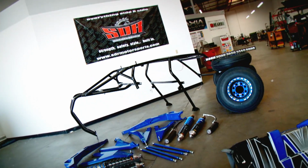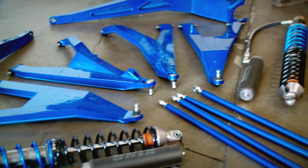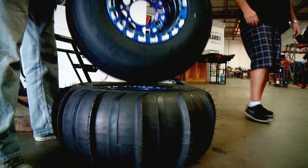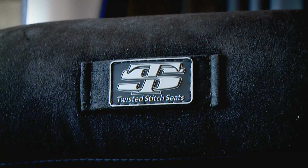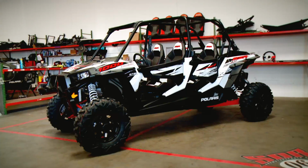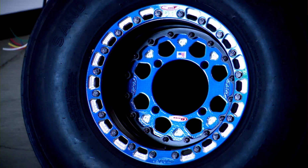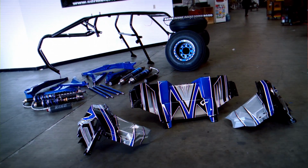We designed a new cage for this, incorporated some new products that just released into the marketplace, and we put a big turbo on it, big suspension, big wheels and tires. Twisted Stitch did some new seats for us that have some materials that they've never even worked with before. I don't know that there's any such thing as a blank check vehicle, because there's so much you can do to these things, but this is about as close to a blank check build as we could get.